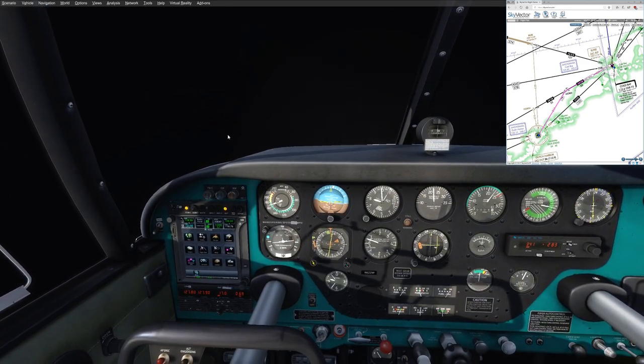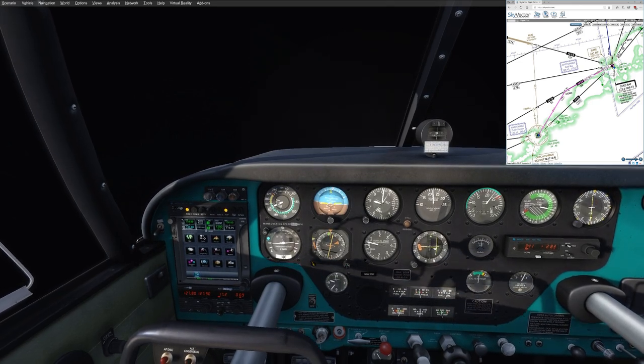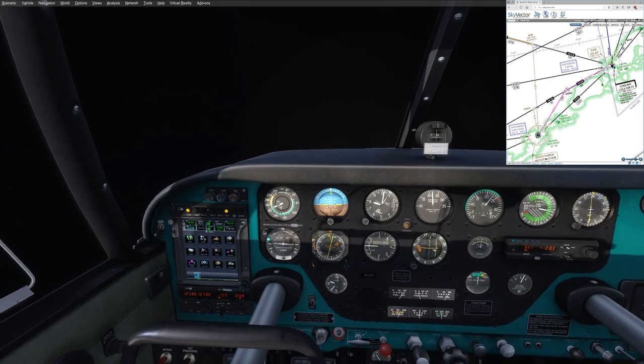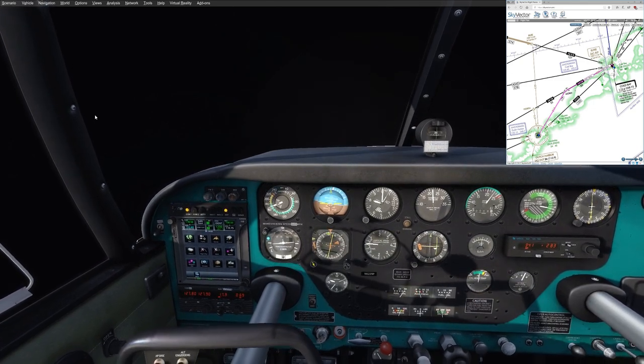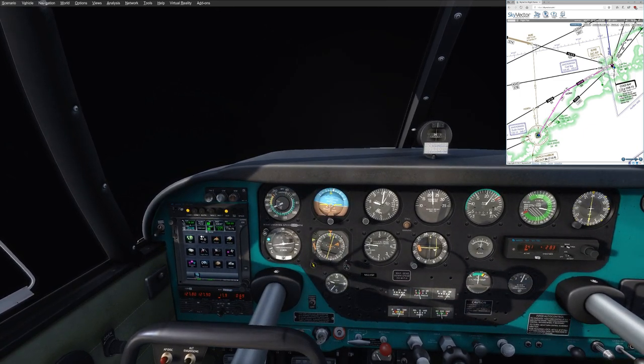Not very well trimmed out. But in terms of our next steps, we're looking for 82 DME to indicate that we're at 40. And we will cross-check that by also checking the cross radial off of Dutch Harbor NDB, which you can see.